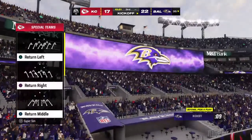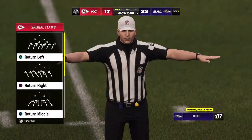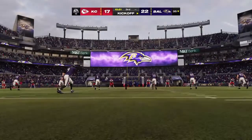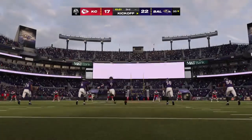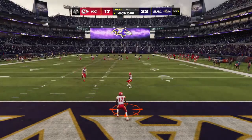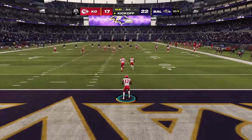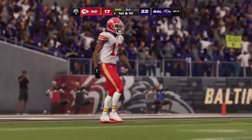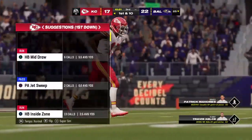Well, they had stopped him for a loss on the run anyway, so they'll decline that. It's almost a good psychological advantage, isn't it? You created a penalty, and you still couldn't gain yards against us. No way we need to take that one. And we see James. He will not return it, and they'll bring it out to the 25.